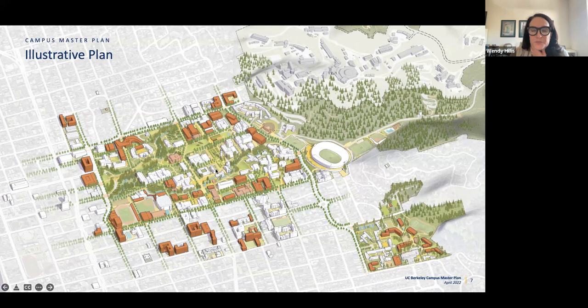A comment: Southside heights are ridiculously high and unpleasant. So the neighbors, I'm sure, think that also. Is there an initiative in the landscape plan to replace eucalyptus trees with native trees? Similarly, is there any tree plan regarding wildfire?